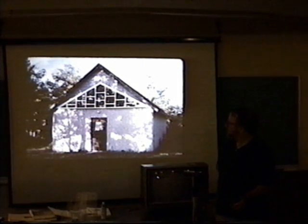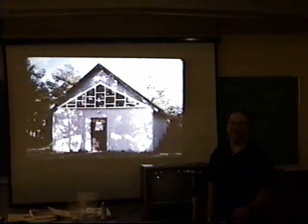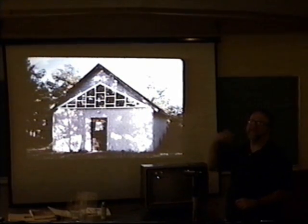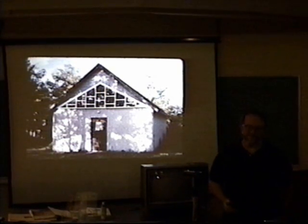A little church up in Sexsmith, Alberta, about as far as you can get from anywhere in Alberta, 6 or 7 hours out of the city. Still in use today and built in the 1950s. And kind of the end of the straw bale and hay bale building for the first round.